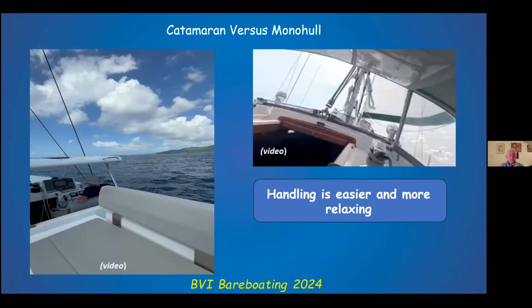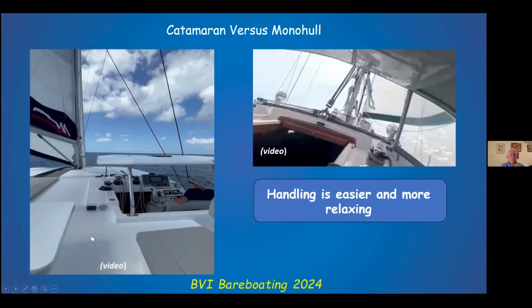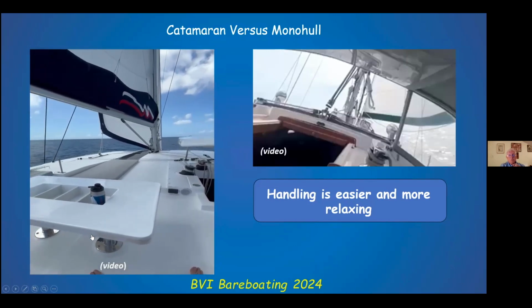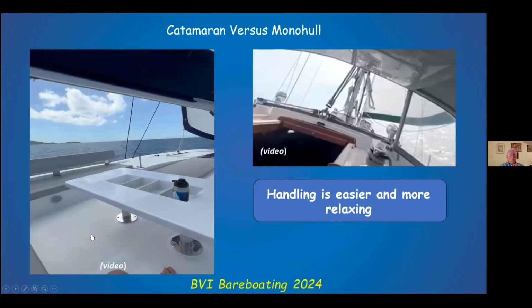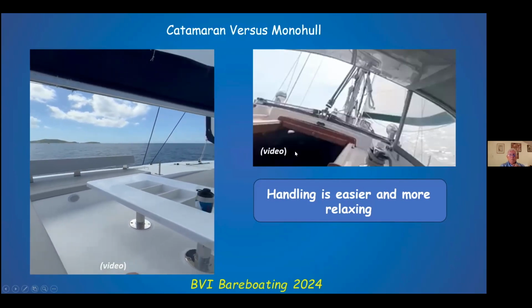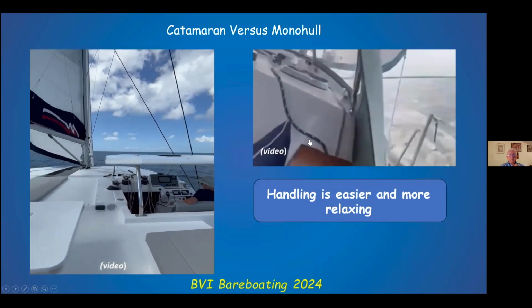Here's another example on the left-hand side. I think Steve is at the wheel, trying to stay awake, probably, because it's very, very relaxing. We're doing between 7 and 8 knots at this time. Very calm as compared to.